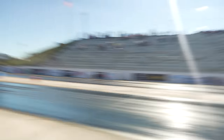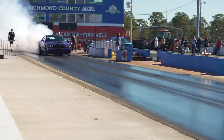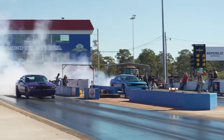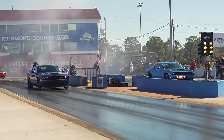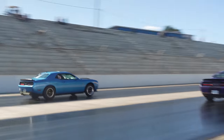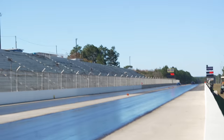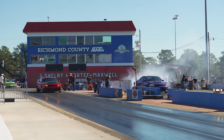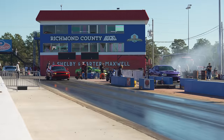Jeep! Oh wow! Look at that cloud of smoke right there. Got two Hellcats. Looks like a Hellcat. Hellcat Charger slim body. Yes, sir. Demon one. Is that Demon 170? Take that back. That's a 2018. 2018 Demon. Yeah. First generation.